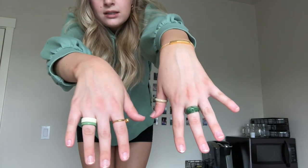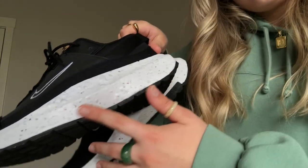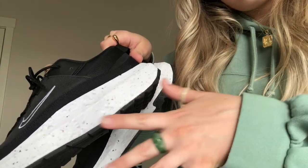Okay, so I'm standing on a chair right now, but I got these cute little green rings on Amazon that are fun, kind of go with the outfit. And then I have these cute little sneakers that I got from Nordstrom Rack, I think. They're little Nikes and they have little colorful fun stuff going on in there. But that's the fun little casual outfit for the day. I'm just waiting for my friend to get here and then we're going to Target first.